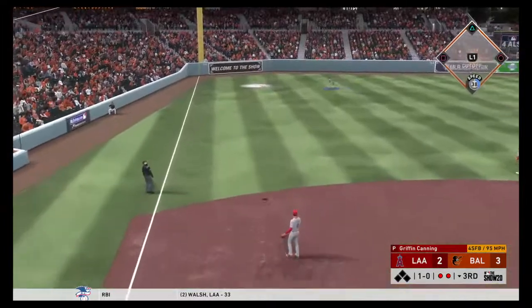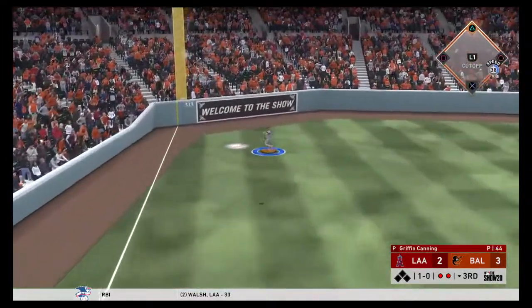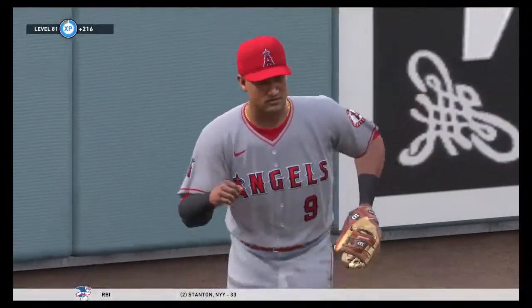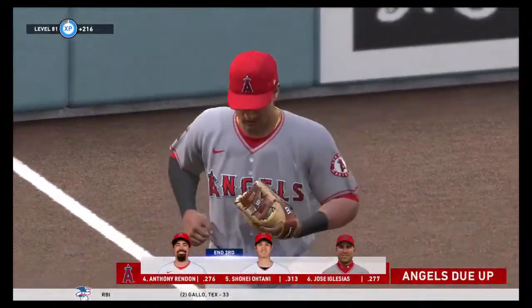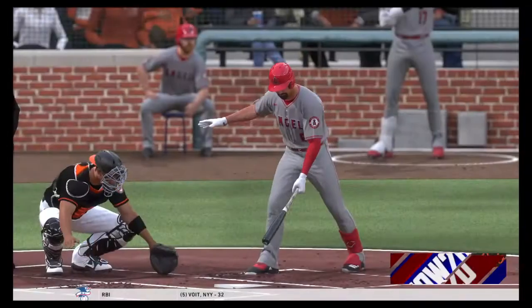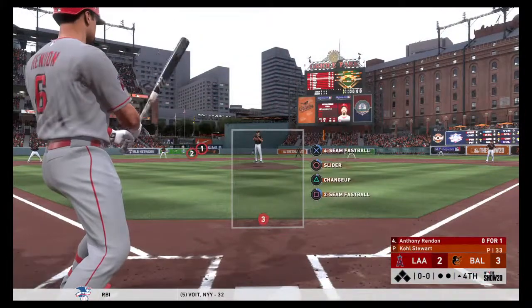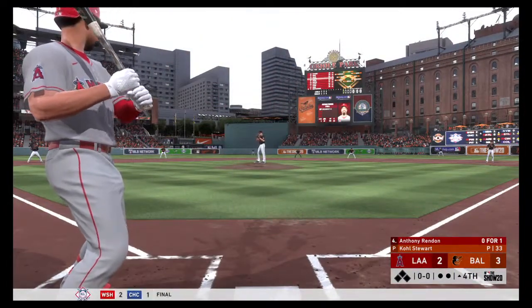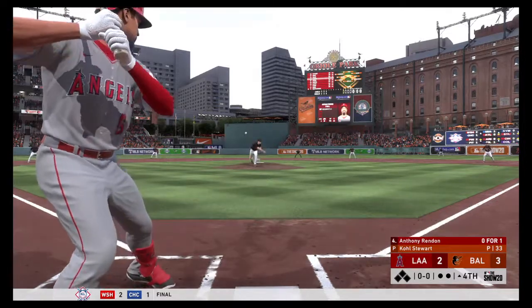Pulled high in the air out to left field. Left fielder is on the move. He tracks it down, and that will end the inning. 3 up, 3 down for the Orioles. They're up 3-2. All set for the start of the 4th, and that'll give way to the third baseman, Anthony Rendon. Anthony Rendon.